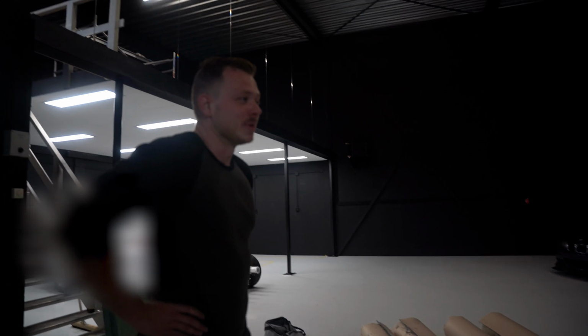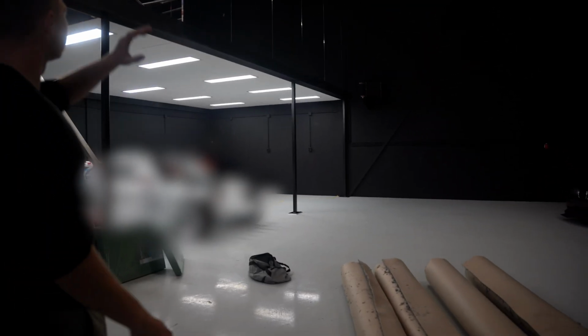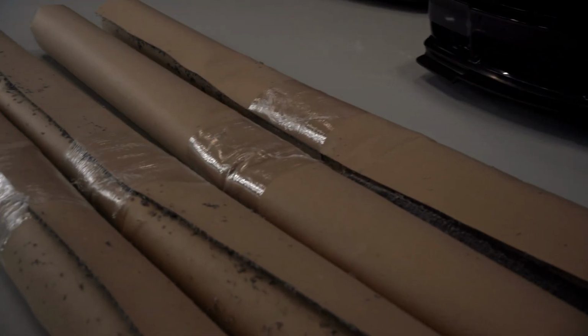Yeah. Okay, what's the plan? Alright, so the past couple of days we've really done a lot. The floor is done, the upstairs is almost done. We still need to put some furniture in, some carpet. But yeah, we've really done a lot.